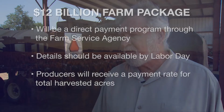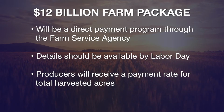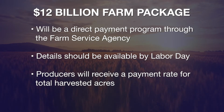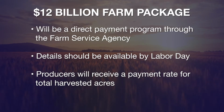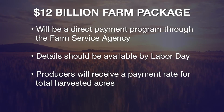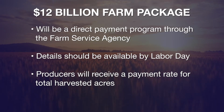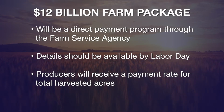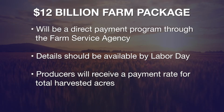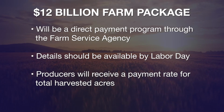Sure. Well, there's three aspects to the program. The first one is that there will be a direct payments program. So this is being fleshed out by the Farm Service Agency, which is typically where farmers go to sign up for programs. And the FSA should have the details of this worked out by Labor Day, but generally farmers will be told to go in and sign up, and in return for sign up they'll receive a payment rate based on how much they harvest on their land, because they will have to harvest a product. So that payment rate times what they harvest on their land will result in a check that they will receive as a direct payment.